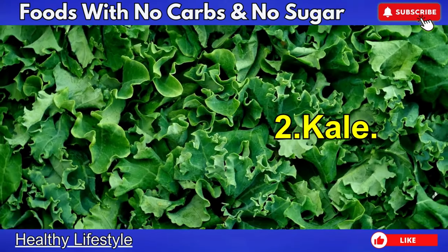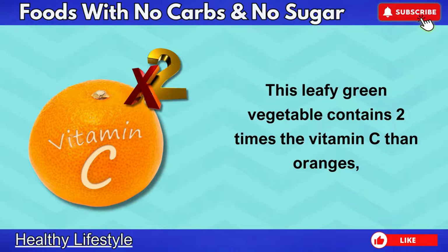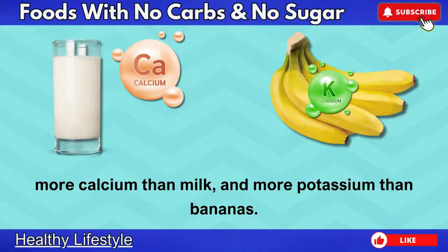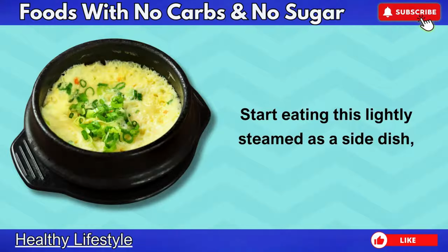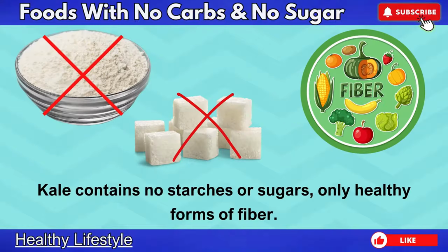Number 2 is kale. Organic kale is hands down one of the most nutrient-dense superfoods on the planet. This leafy green vegetable contains 2 times the vitamin C of oranges, more calcium than milk, and more potassium than bananas. Start eating this lightly steamed as a side dish, or you can blend it raw into smoothies daily to see some major health improvements in your body. Kale contains no starches or sugars, only healthy forms of fiber.